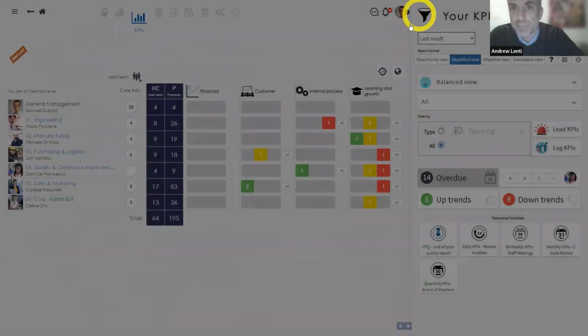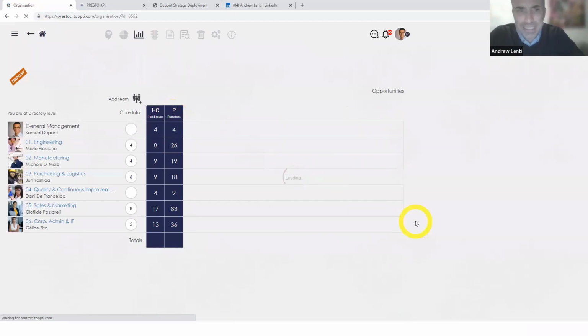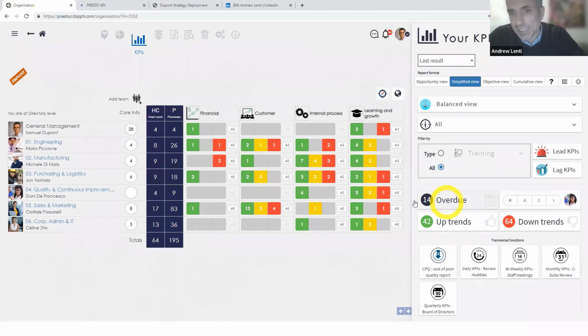And now you can see if I were to refresh, that number 14 should probably become 13, unless there's another pending record in that KPI, but I don't think there is. So you can see immediately, there still are some pending records in the one I showed you.